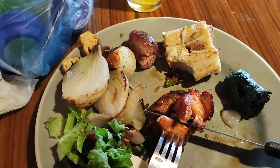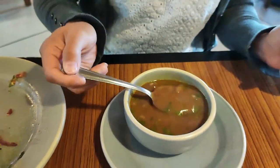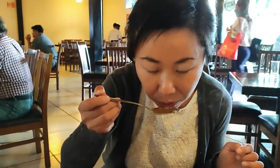So round one and a half. This is the jugo de carne, beef juice, which is the beef soup. Every time we order this one. Like heaven.